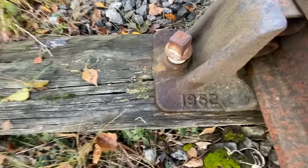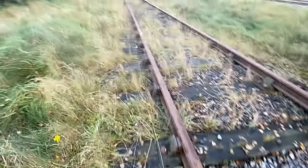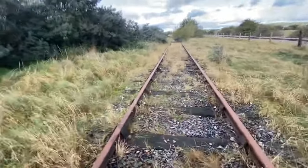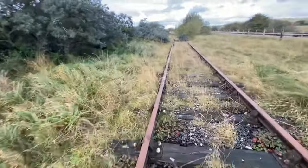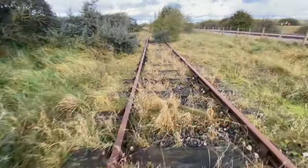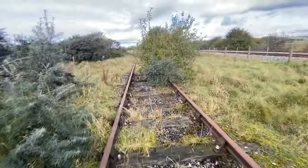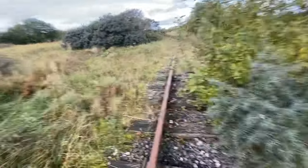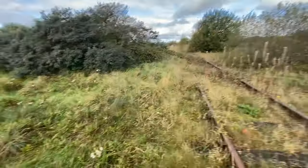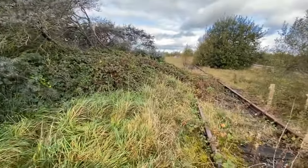Got a date, 1952, everyone. This track was laid. Oh, 1953. So, it goes to show when it was laid. Probably relaid, because this used to be even an earlier railway siding for the army shooting range here. Was a request stop. I haven't a clue where the station is. Have to find that out for you. Bloody brambles.